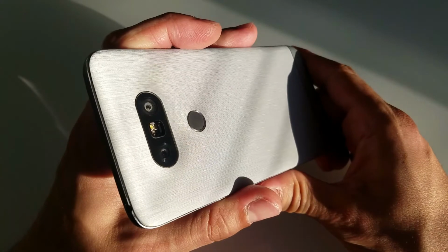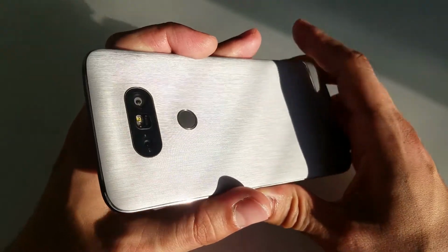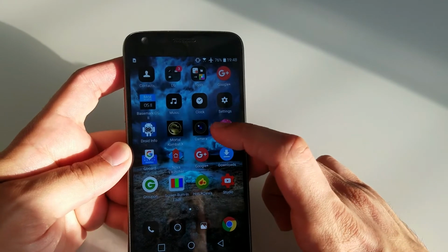So yeah, as you can see, this camera is absolutely a top of the range camera. I can easily recommend it to anybody. But the thing is that I'm not overall happy with the video quality. And let me show you what I'm talking about.